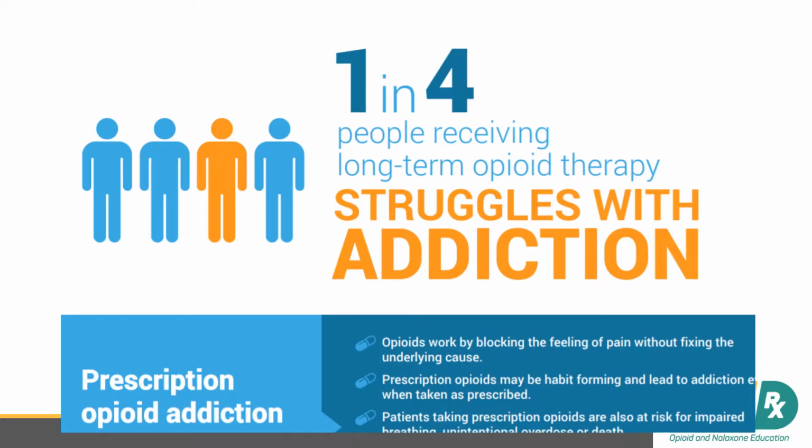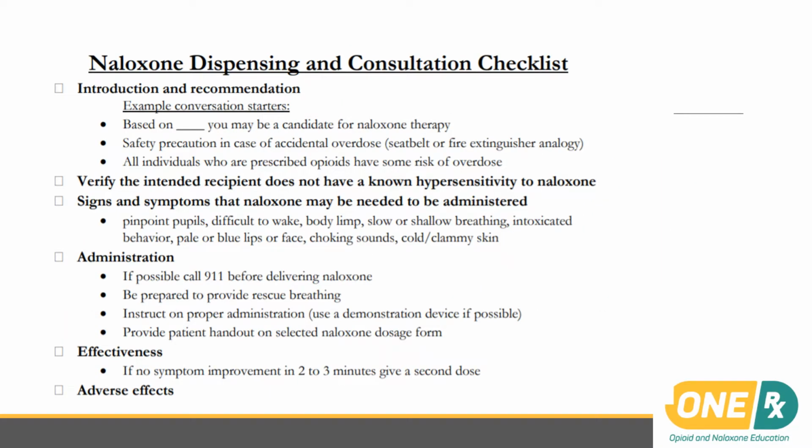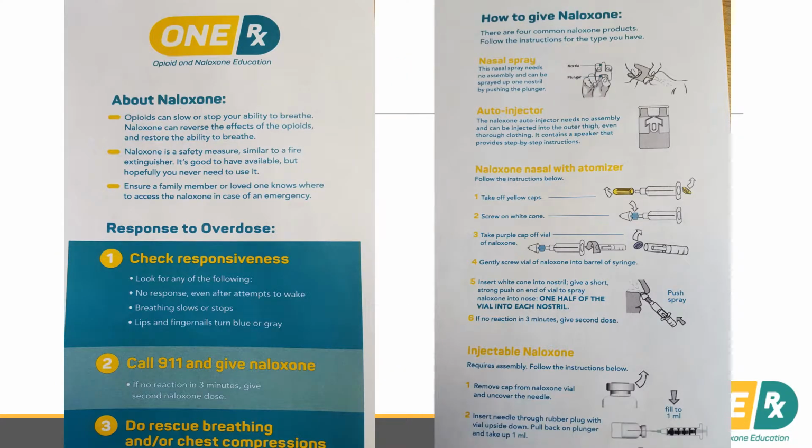I provided Anna with several pieces of paper to take home with her to read more about opioids and naloxone. This is the 1 in 4 brochure that talks about the risks associated with opioid use. And you can find this on the OneRx website. I also went through the naloxone dispensing and consultation checklist with her. This is also available on the OneRx website. And I provided her with the OneRx naloxone brochure. This gives guidance about what to do in the event of finding someone who appears to have had an overdose and the specifics of naloxone administration for the rescuer.